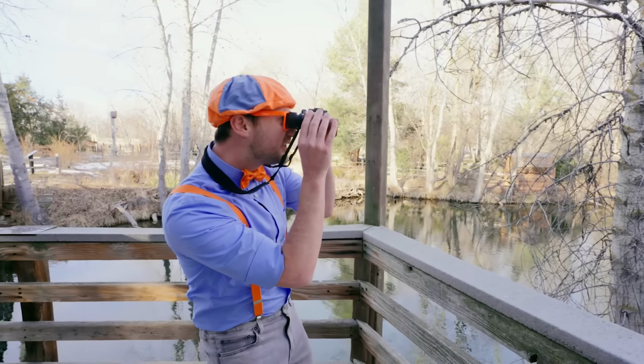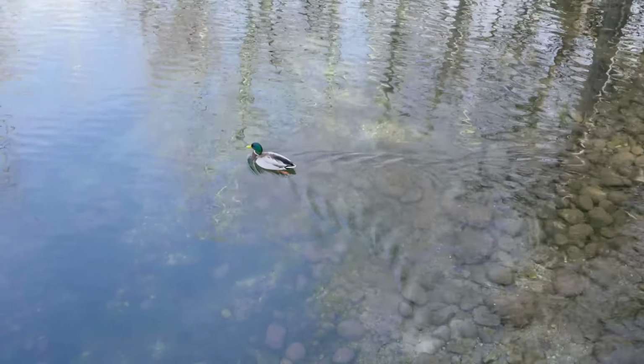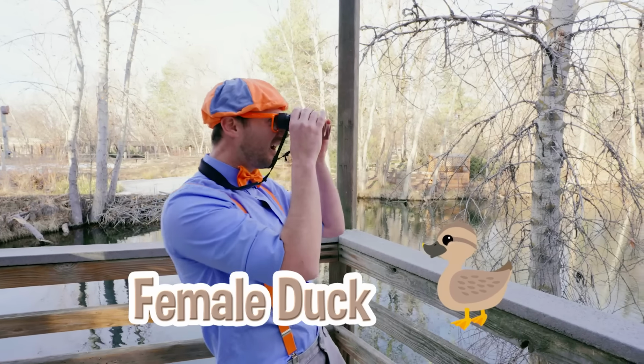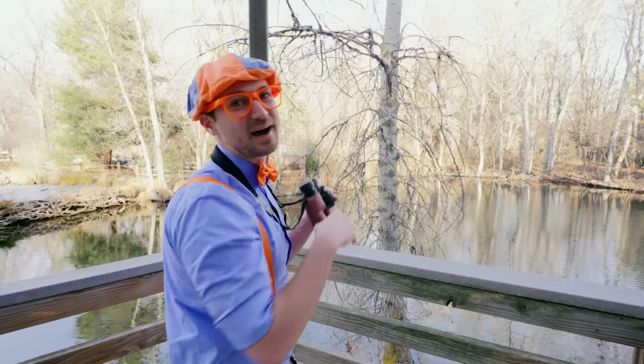Whoa, oh yeah, do you see that one? Yeah, it has a green head on it. Yeah, that is a male duck. And the duck that is all brown, that's a female duck. Whoa, so cool.